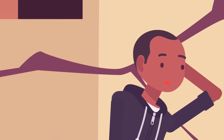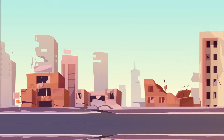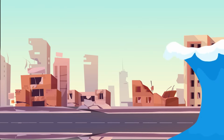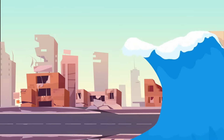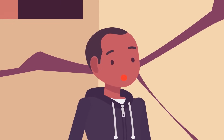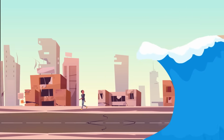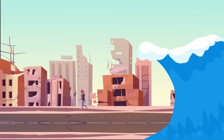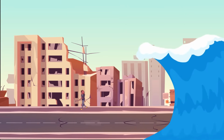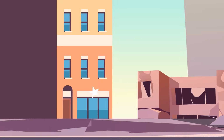Uh-oh. You hear something in the distance, racing towards you. To your right, you see tidal waves as tall as buildings charging at you. Still in shock, not knowing what to do, you now come to your senses and run. You don't even know which way to go. There's a tsunami right behind you, and in front of you are broken down buildings with rocks and concrete still falling everywhere. Wait, there's a building that's somehow still standing.